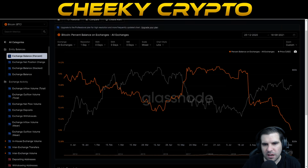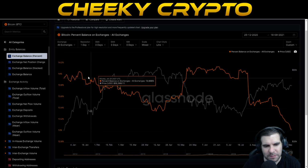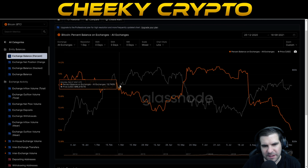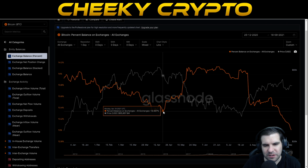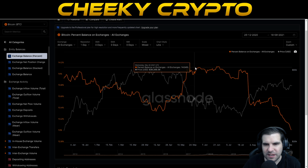And when we actually take a look at Glassnode, here we can take a look at the percent balance on exchanges and where things have been previously, right? So obviously we can take a look at where things were at the beginning of the year, like in January, February. We can see that basically whilst Bitcoin was having a run, the percentage of balance on exchanges was actually decreasing, right? We had a good decrease over the time. And then obviously we get into April where things started to pick up. We started to see the balances on exchanges move up right into May.